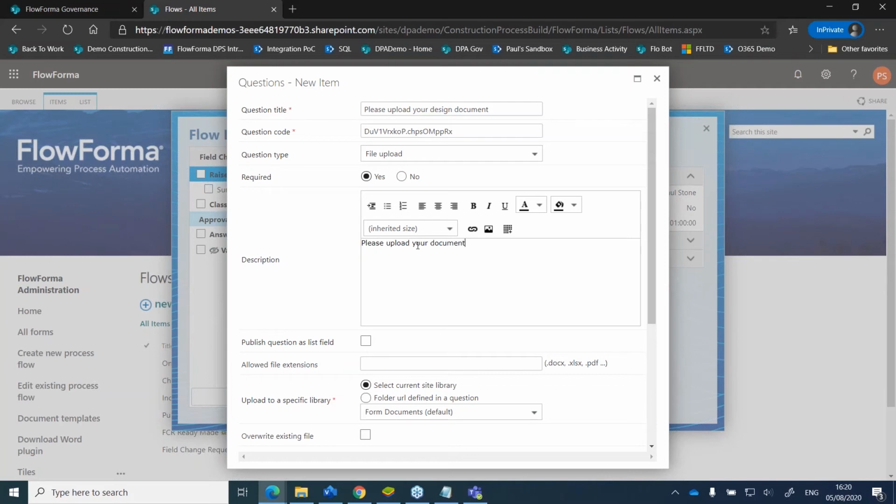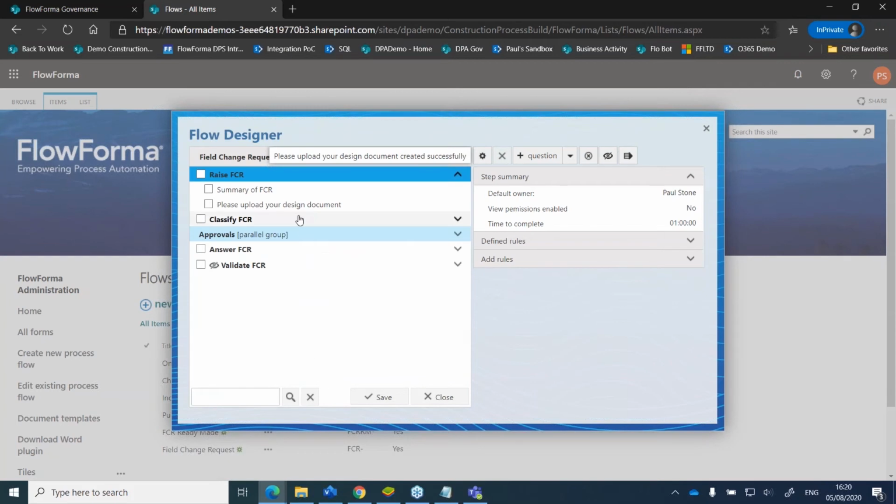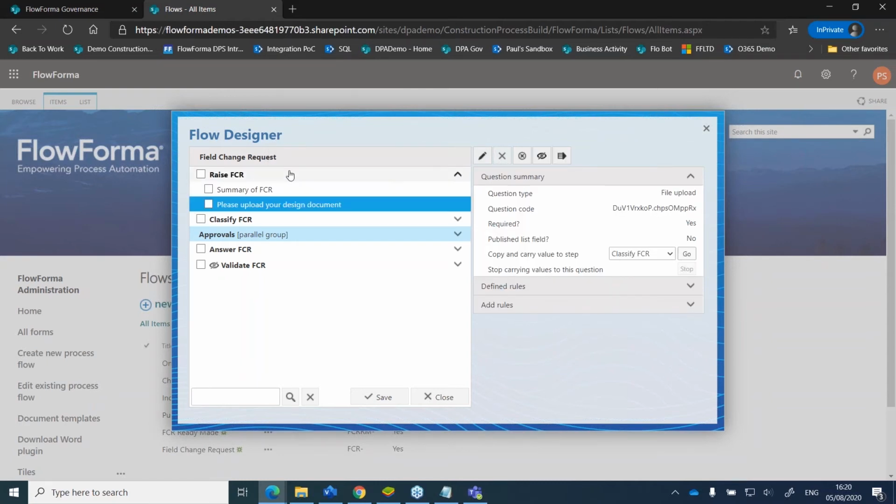And Paul, if someone needed to upload multiple documents, is that possible then? Could they do that? Yeah, absolutely. You can upload multiple documents. There are a few different ways of doing that, and it takes a little bit longer to configure, so I'm going to keep it to a single one for now. But absolutely, we can come back to that and talk about it a bit more later. For sure, you can upload multiple documents at the same time if you want to. Brilliant.